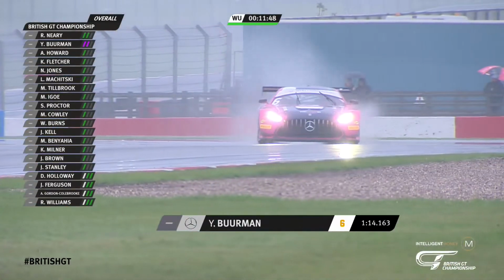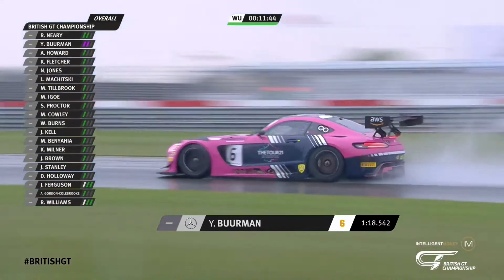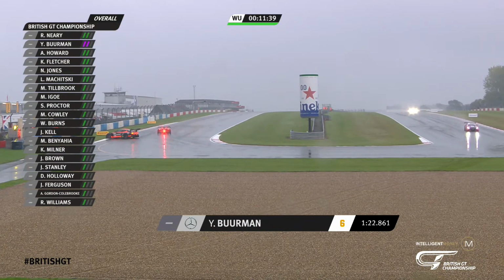They're going to start pretty close together on the grid as well, but neither of those teams actually had the best of times in yesterday's qualifying session. Instead, it was Phil Keane and Michael Igoe that claimed the GT3 pole position.